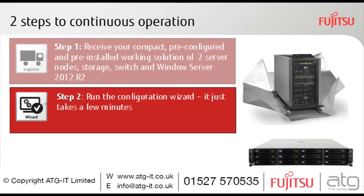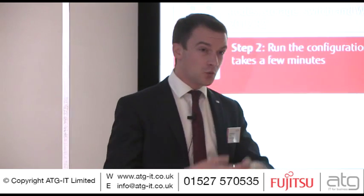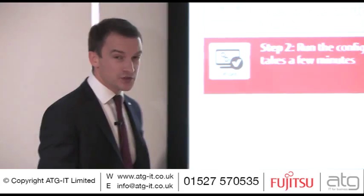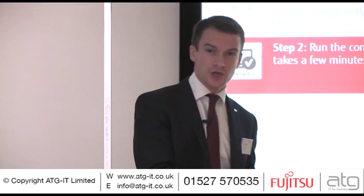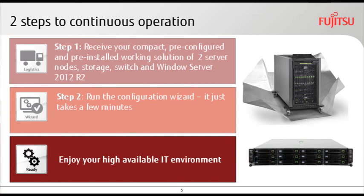Typically it's going to take you, if you've got the skills to do it, about a day, maybe a bit more, to set up a Windows clustered environment. With our out-of-the-box experience wizard, it's going to take you 30 to 40 minutes. It takes you through the process of getting the nodes talking to each other, setting up your shared storage, getting to the point where you can move your services over onto your new platform. And you get to enjoy your high availability IT environment.